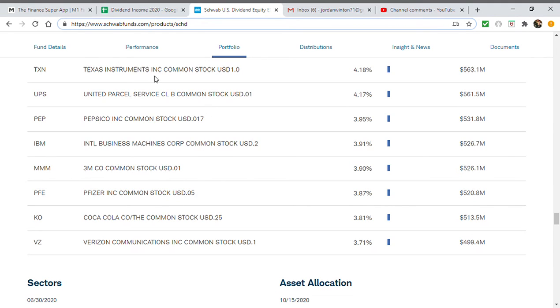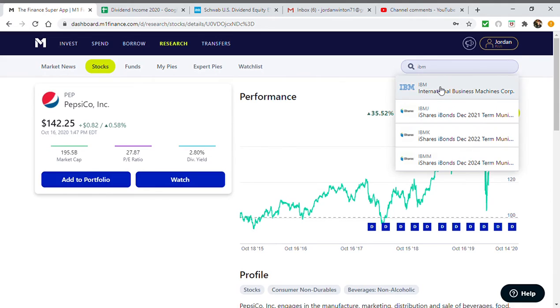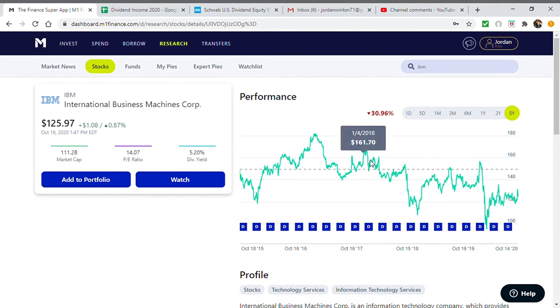International Business Machines. I don't want to go over this too long. I just made an entire video about IBM, and I think IBM is really struggling from this recession. They are trying to turn things around. They have a pretty risky dividend, but that said, I think that their CEO is starting to get things done with their acquisition of Red Hat and overall just trying to turn around the business model.